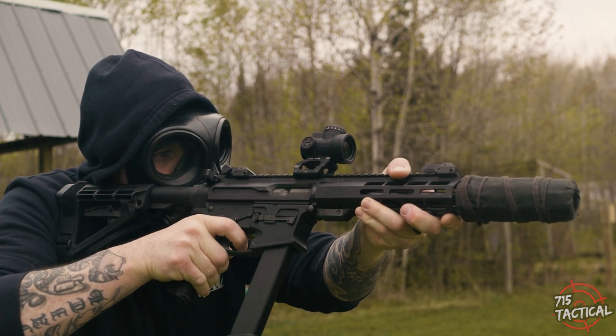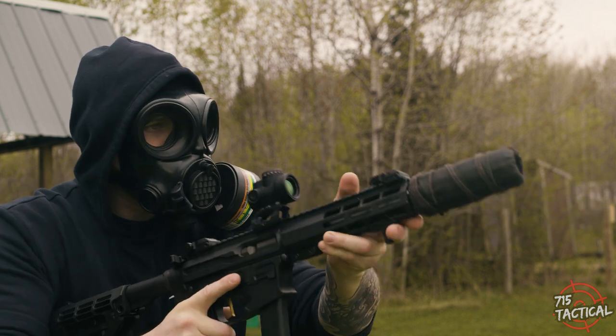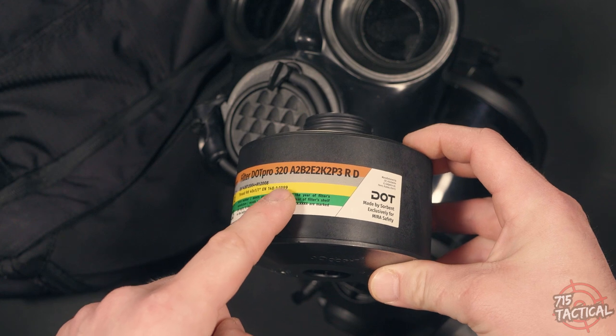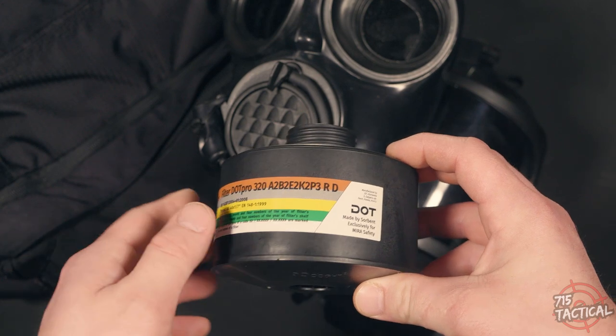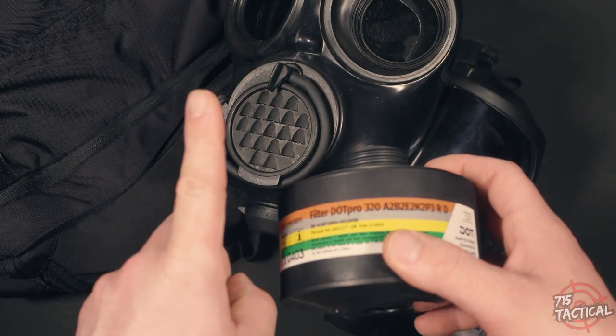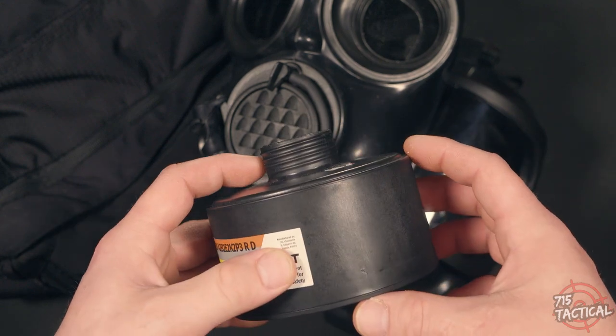Even running some drills out on the range with my firearm, I had no issues. Just like the previous respirator, this one also fits the two 40mm cartridges. You are able to put the filter on either side of the mask. I find that very handy, especially if you're shooting a firearm, whether you're right-handed or left-handed. This helps you function a little bit more efficiently.